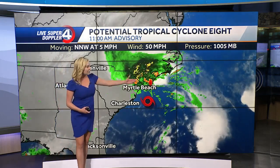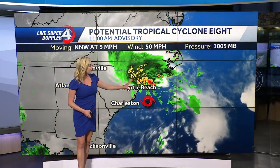Well, overall, things have been fairly quiet the last several days, but we are starting to get into a little bit more of an active weather pattern over the next 1 to 2 days, and that's due to Potential Tropical Cyclone 8. Essentially, it is a low pressure right along the Carolina coast that has already brought heavy amounts of wind and rain, especially from areas like Myrtle Beach, lifting northward towards Wilmington.